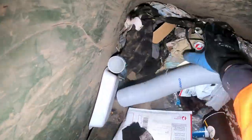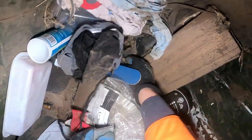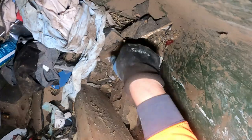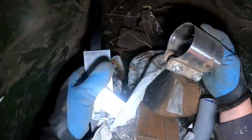More bricks. Oh, there's a bit of steel. There's another bit of steel. More bricks. Bricks and bricks and bricks. More steel. Just about jumped at those, didn't it? Got wheel nuts and all down here, have we? No, that's not wheel nuts. That's a stainless steel clamp.